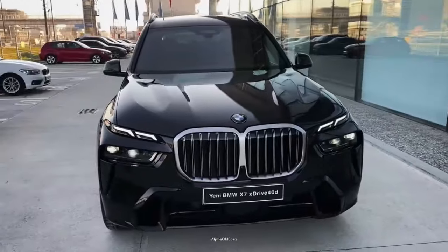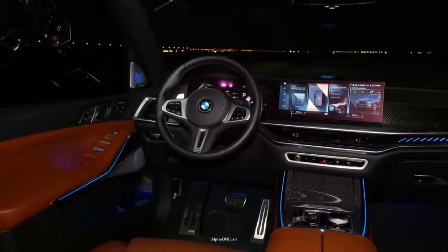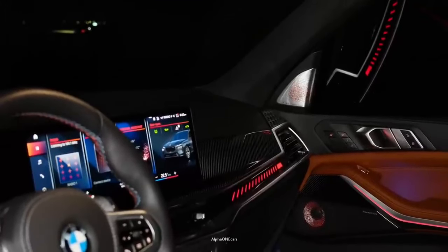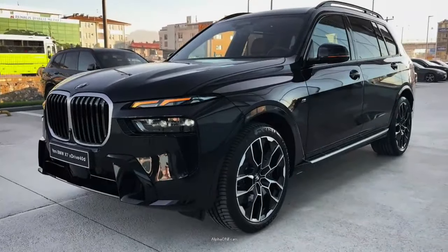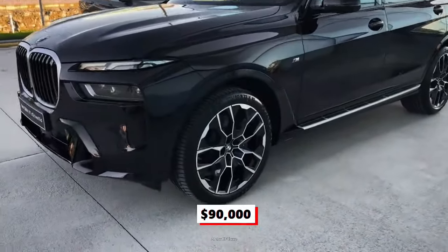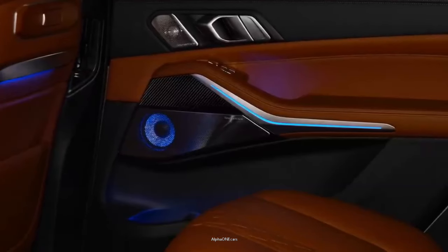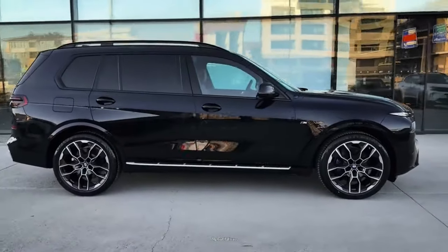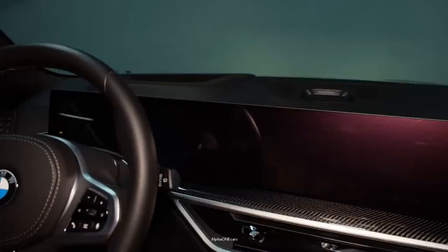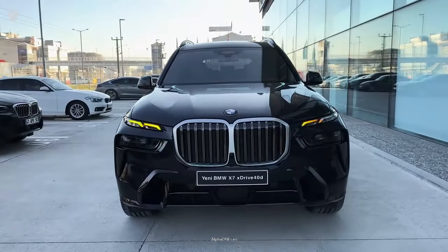The X7's dashboard is dominated by a massive digital display that's slightly curved. The SUV also comes with a 12.3-inch gauge cluster for the driver and a 14.9-inch touchscreen, which the infotainment system operates through. Starting at $90,000, the new BMW X7 is offered in three powerful and refined engine options. The base engine is a smooth 307 horsepower turbocharged straight six, but a 523 horsepower V8 engine and a more exclusive 630 horsepower option are also available.